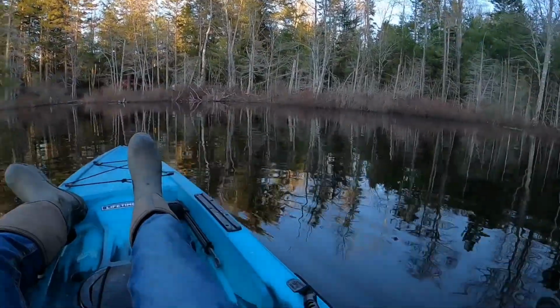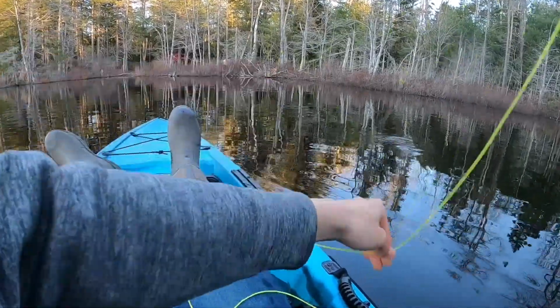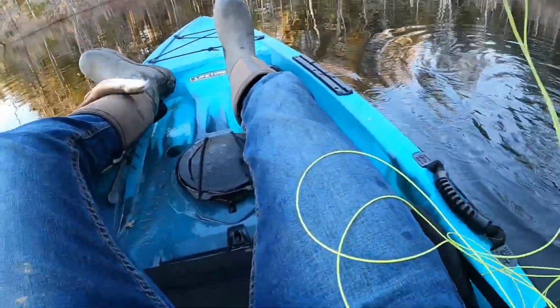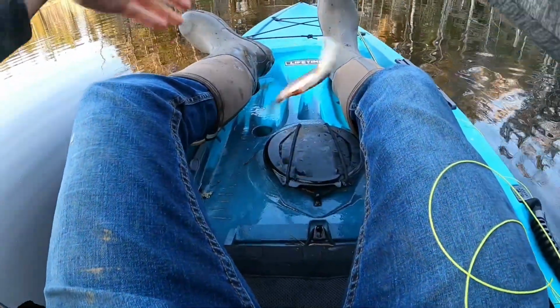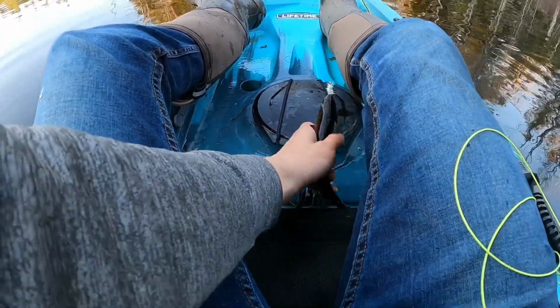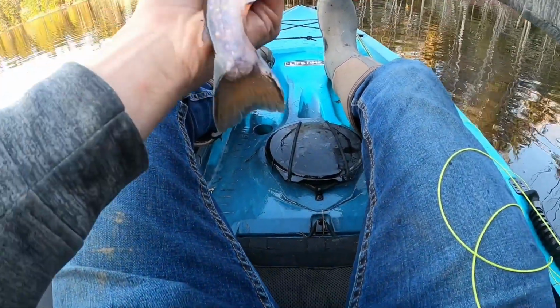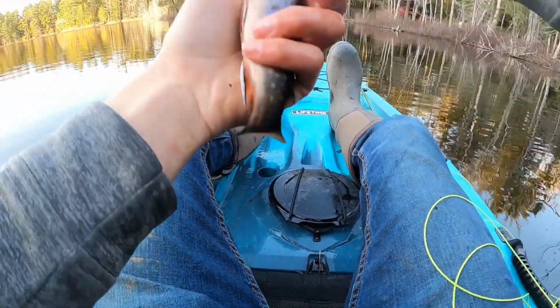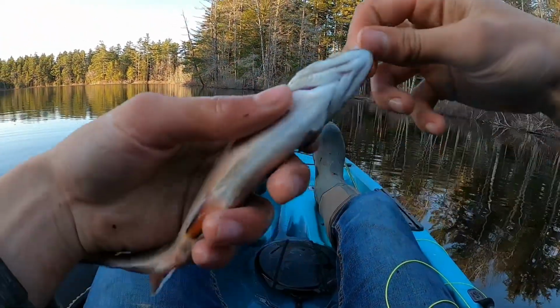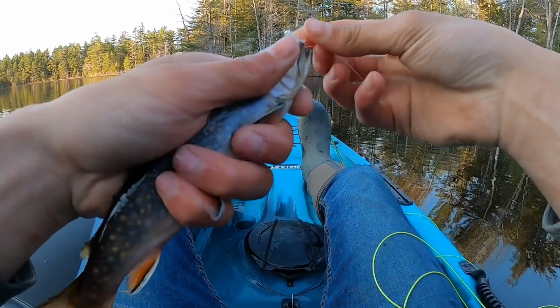Got another one on. He doesn't want to come up. There we go. Calm down, buddy. That's a pretty one. Stocked one. See, stocked, you can always tell they got some flaw about them. But nice fish.